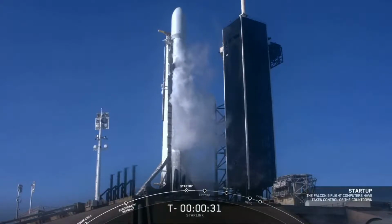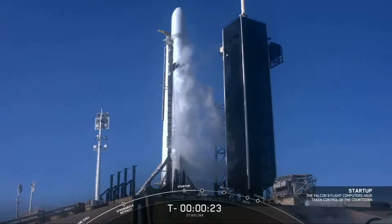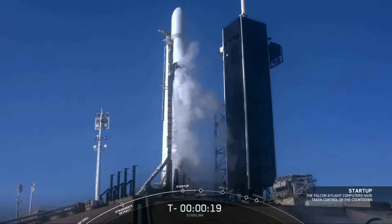Now we are only 30 seconds from the launch, guys. 30 seconds. I'm so excited for this now. T-minus 30 seconds, we are ready for it. All systems are go for launch. Let's listen in to the final countdown and watch as Falcon 9 takes our 80 Starlink satellites to orbit.